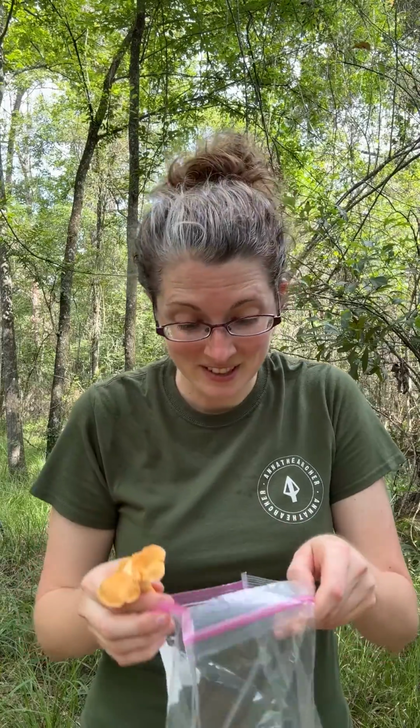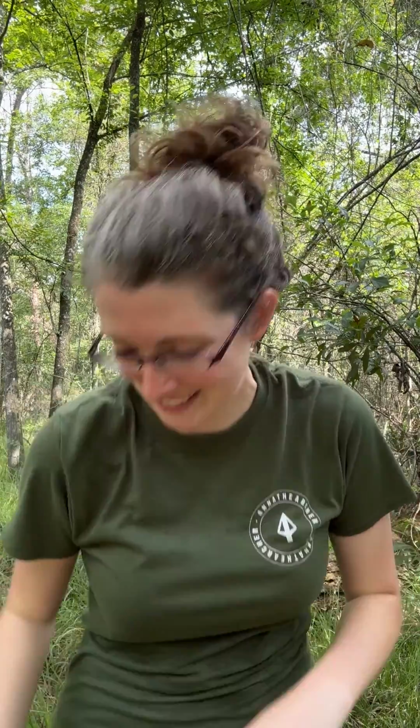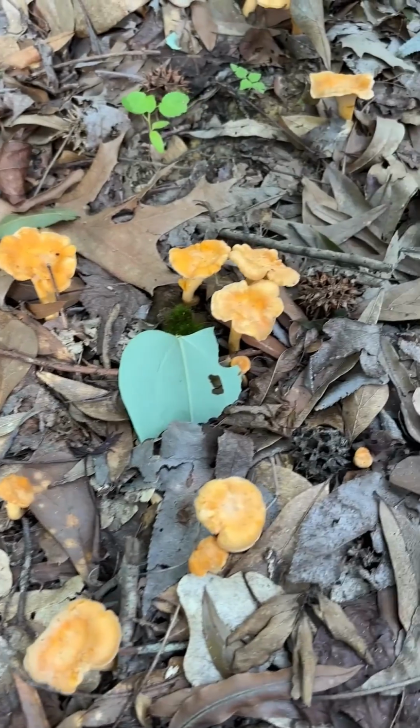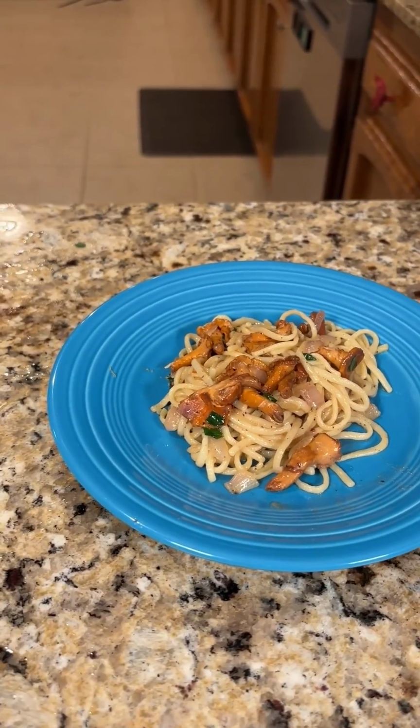I can't believe it, y'all. We hit the jackpot today. We did some foraging, man. My shirt's loaded with sweat, but it was completely worth it. And now I'm gonna bring these home, cook them up. I went foraging, found some chanterelle mushrooms, delectable in Louisiana. We're gonna make a chanterelle pasta today.